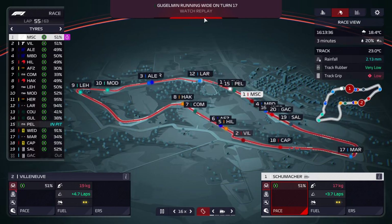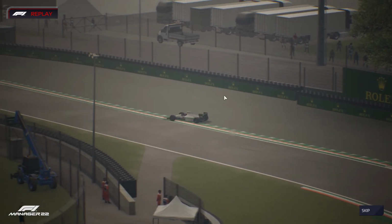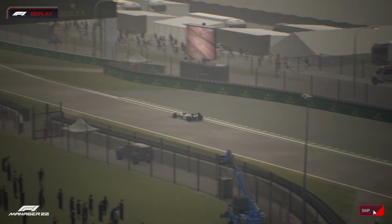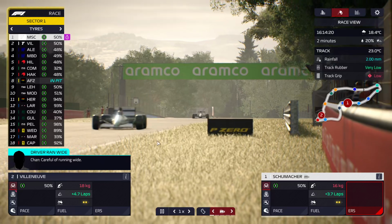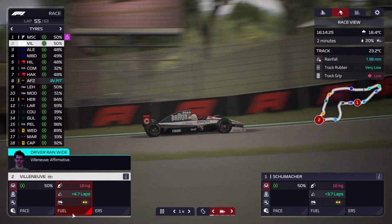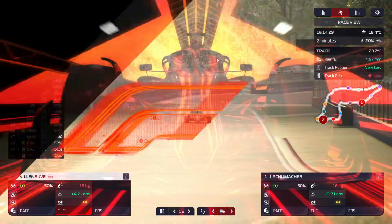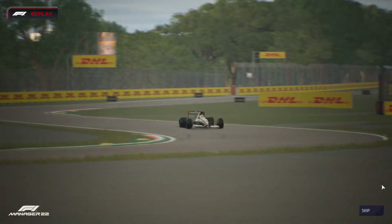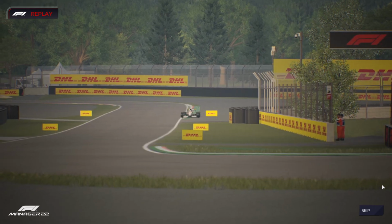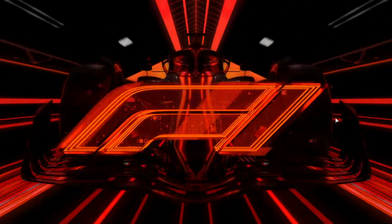We've just had a car run wide. We can take a look now. Now just focus on the Haas. Going wide like that could cost them valuable time. Look at that! They've run wide! Here's the replay. Now let's watch this. The Alfa Romeo involved in this one. They go wide right off the racing line.